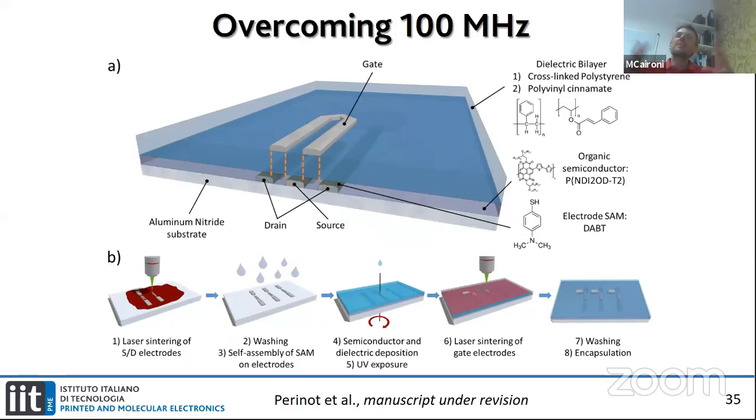So we put together basically all the techniques that I showed you so far. We tried to make the best of what we developed. We made the laser sintered contacts. We made the best semiconductor that we could control, a fully solution processed dielectric. And then we aligned again with laser sintering the gate, a fine gate aligned on the channel to reduce the parasitics further, and this to achieve the best possible frequency of transition. And this was the result.